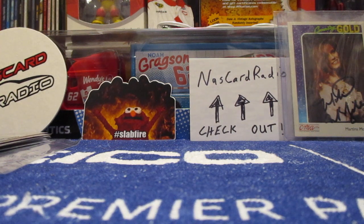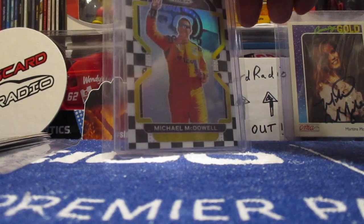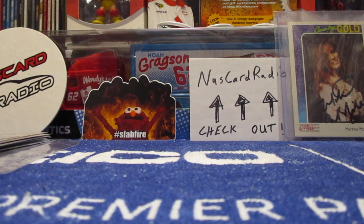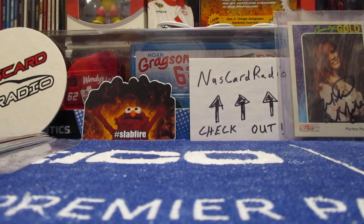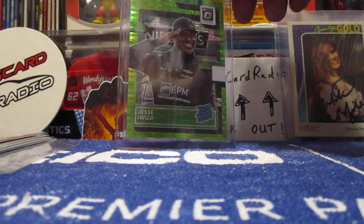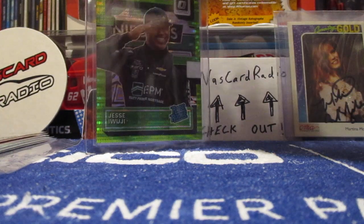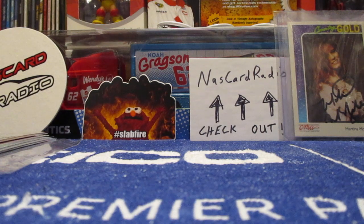Then I got the Michael McDowell checkered flag parallel. So it goes to the rainbow. Picked up this nice Jesse Love rated rookie. And he got his first cards in 2023 Donruss after it was delayed so many times.